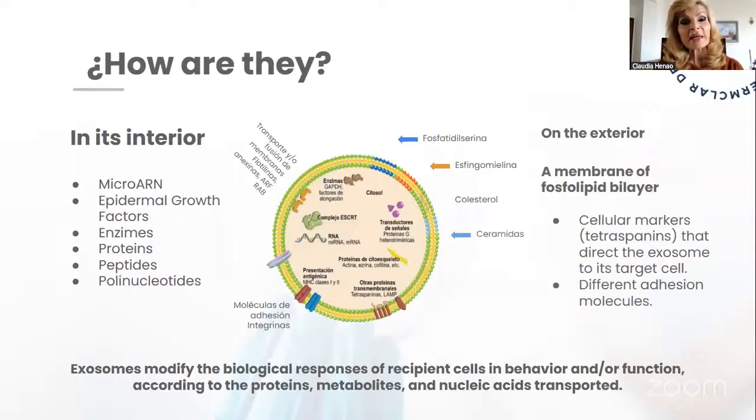How are they? In the interior, what do they have? They have microRNA, epidermal growth factors, and this is why we ask you not to use them when your patients are going through a cancer. Enzymes, proteins, peptides, and polynucleotides. On the outer side of the exosome, there's a phospholipid bilayer membrane that has cellular markers that direct the exosome to its target cell. And they have different adhesion molecules. Exosomes modify the biological responses of recipient cells in behavior and or function according to the proteins, metabolites, and nucleic acids transported.